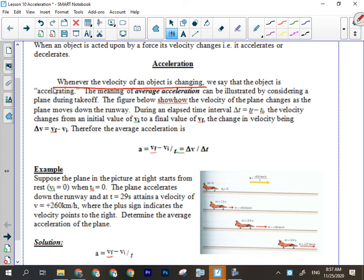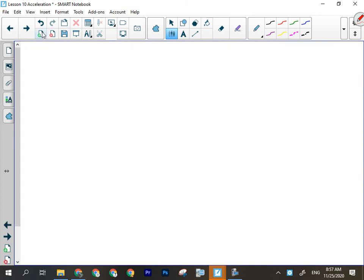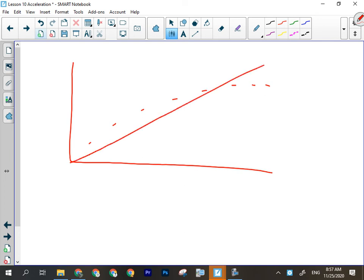A car is actually a really poor example of uniform acceleration, and we kind of saw this yesterday in our lab, because if you looked at all of your graphs, the dots kind of leveled off. Your line ended up doing something like this. So the cars weren't demonstrating uniform acceleration. They were accelerating, but it wasn't uniform. Why?